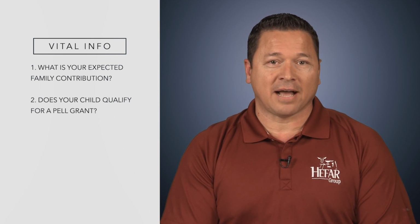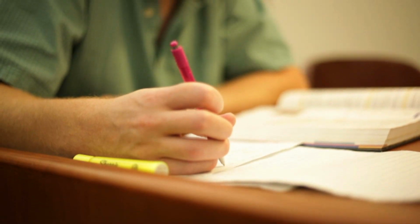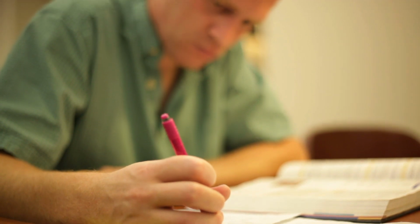Number 2, does your child qualify for a Pell Grant? Just by completing the FAFSA, your child has officially applied for a Pell Grant. Yearly, the federal government will distribute around $16 billion to roughly 5 million college students. Pell Grants are awarded mainly to families with annual incomes below $40,000, which disqualifies a lot of people, and the maximum award is just over $6,000. Obviously, that doesn't come close to covering the college funding costs for most families. Still, if you happen to be eligible, it's free money and every dollar counts.